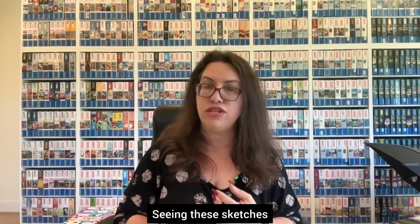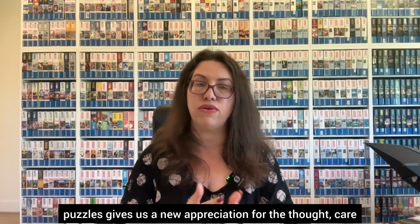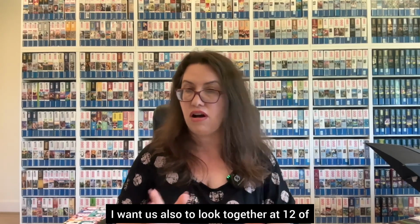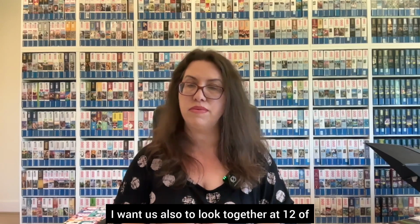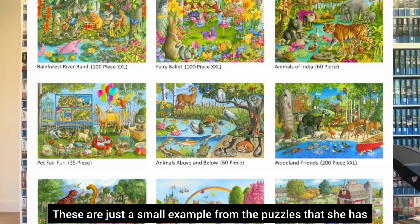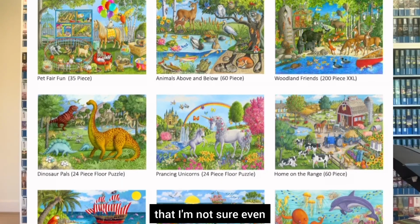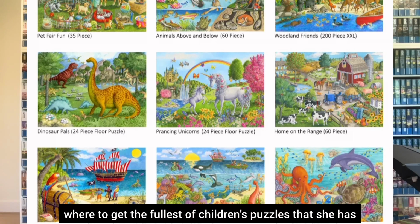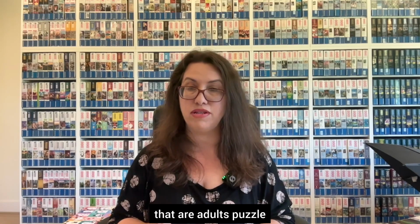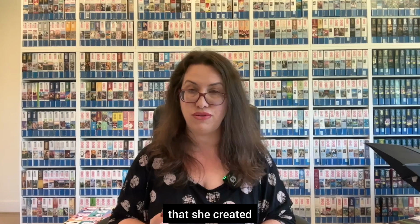Seeing these sketches and variations side by side with the finished puzzles gives us a new appreciation for the thought, care, and imagination that goes into every piece. I want us also to look together at 12 of Ingrid's children's puzzles. These are just a small example from the puzzles that she has. She has so many that I'm not sure even where to get the full list of her children's puzzles. We have so many adult puzzles that are making us very lucky to be able to do most of the images that she creates.